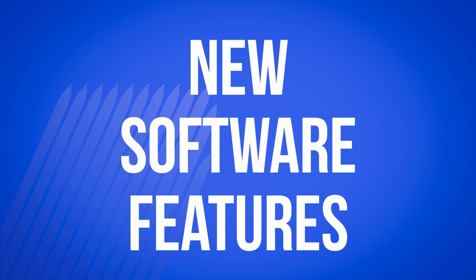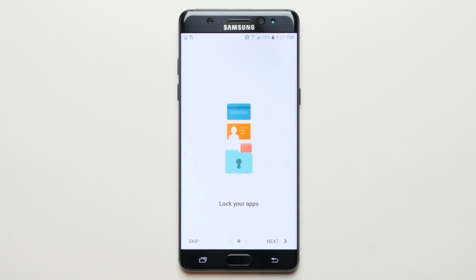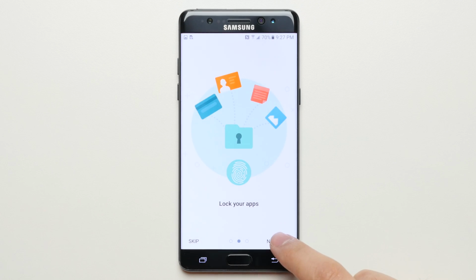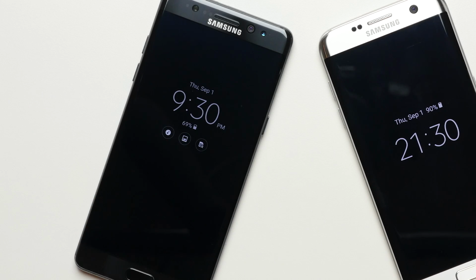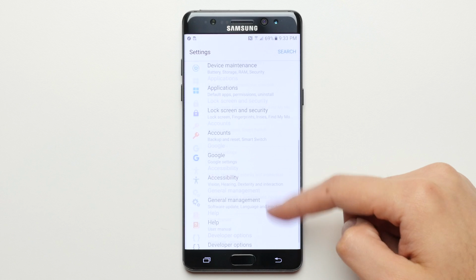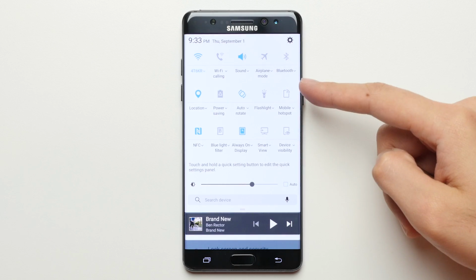New software features. With the Note 7 being the latest smartphone from Samsung, it benefits from the newest version of TouchWiz, which comes loaded with a bunch of new software features. There's a new secured folder that lets you password protect not only your photos and videos, but whatever apps and documents you want as well. The always-on display supports more third-party notifications compared to the one on the S7 Edge, and in general, the UI is much more streamlined with everything being a bit easier to find.